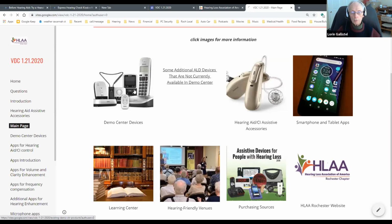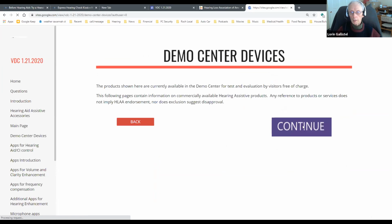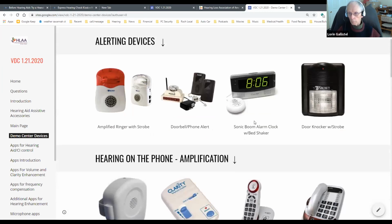So let's look quickly at demo center devices, and I just want to make one or two comments here. What we've done, we can't buy a lot. We don't have a budget to buy a huge number of them. And if we could buy a huge number, we probably wouldn't have enough people to manage them. So what we've done is we've selected some representative products in various categories. And these are what people will find when they come into the demo center.